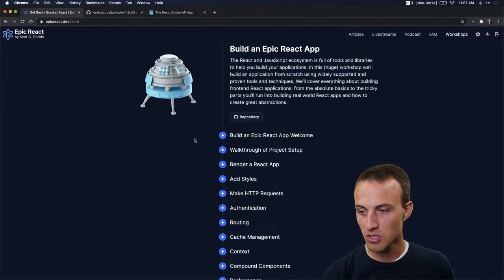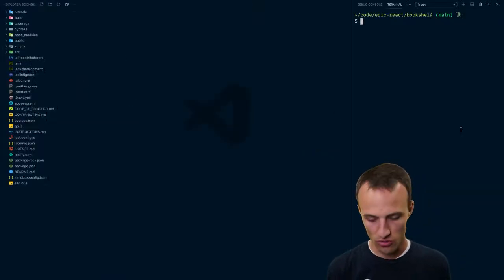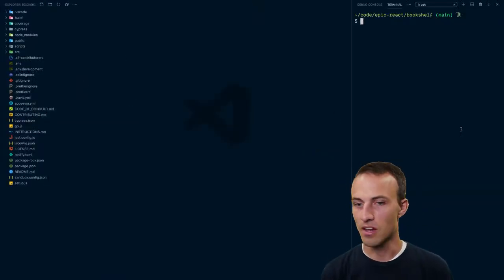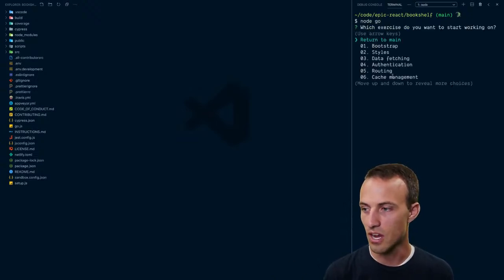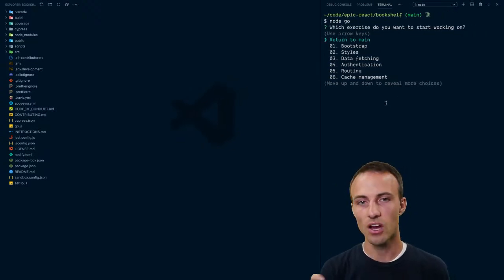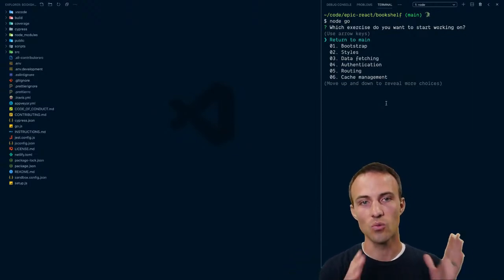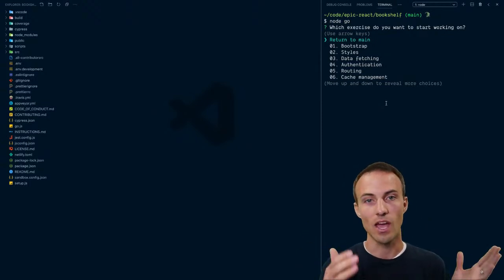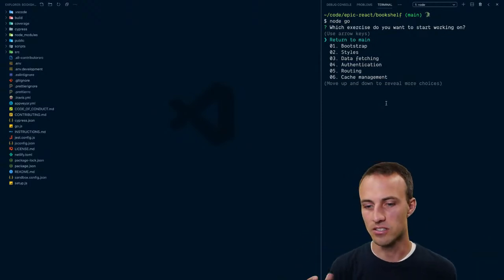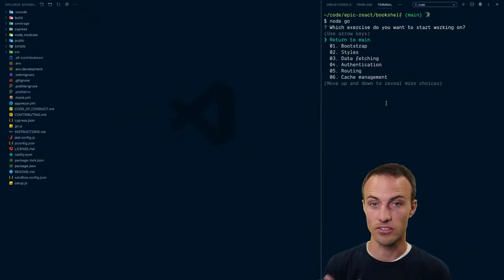So here's what's covered, all that. And each one of these is going to be a various number of videos. And let's just go through each one of these one by one. So I've got everything set up already, and I can run node go, and this will list all of the branches. So with the other workshops, you've got individual files, and each one of those files is an exercise. With this one, we're iteratively building this application, and so we can't just have individual files. So we have branches, and each branch has instructions and different files that you're going to be working in.